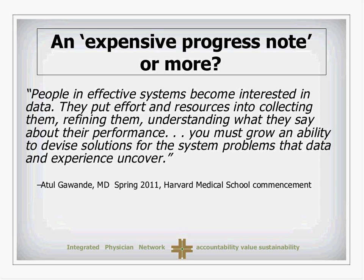So the big question in this talk is whether you'll be using your EHR as more than just an expensive progress note. Are you going to be getting anything more out of it than that? My current hero in organized medicine these days is Atul Gawande, and the way he recently said it is that people in effective systems become interested in data. They put a lot of resources into collecting them, understanding them, looking at what they say about their performance, and then they spend a lot of resources devising solutions that'll solve the problems that data and experience uncover. And that's what we're all about, and the subject for today's talk.